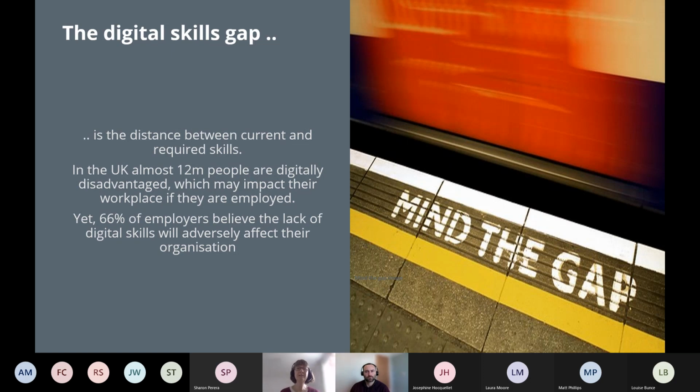But of course, businesses and organisations now have this really unique opportunity to help narrow that global digital skills gap. And that's by providing digital skills development for all their employees. And in so doing, they can boost their own productivity at the same time as benefiting their wider community.